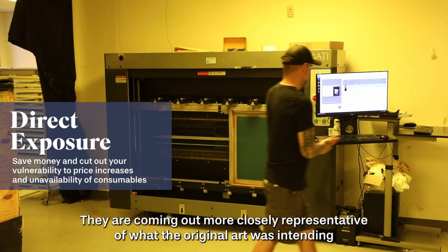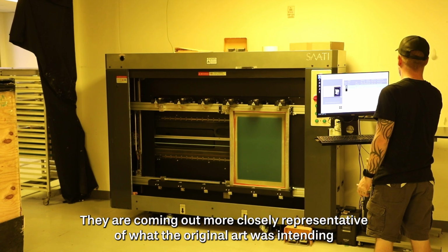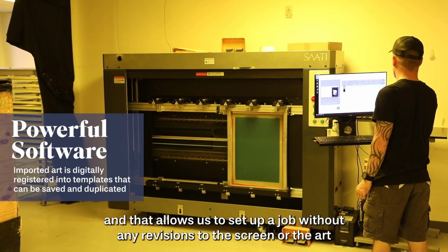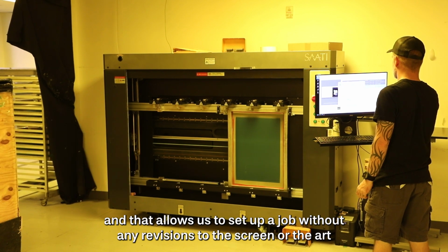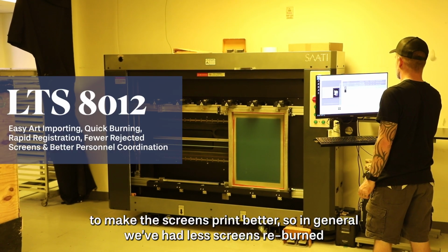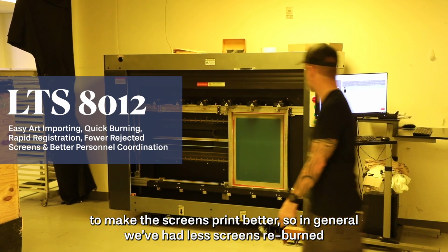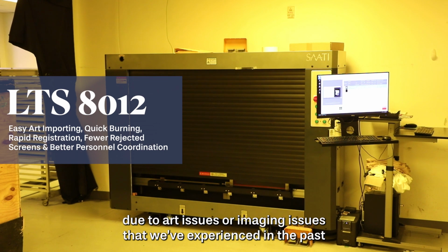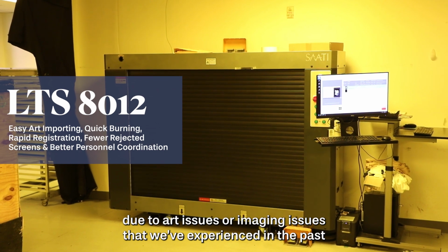They were coming out more closely representative of what the original art was intended. And that allowed us to set up a job without any revisions to the screens or to the art to make the screens print better. So in general, we've had less screens reburn due to art issues or imaging issues that we've experienced in the past.